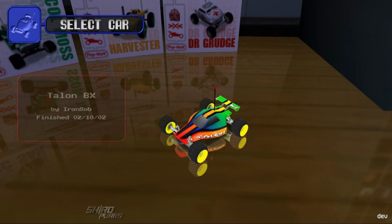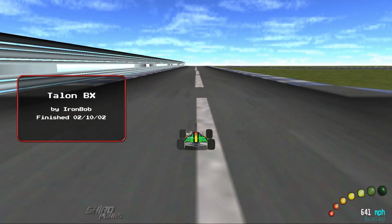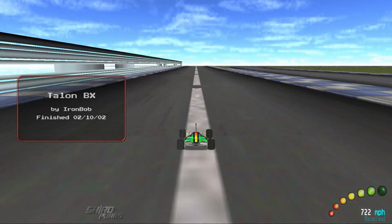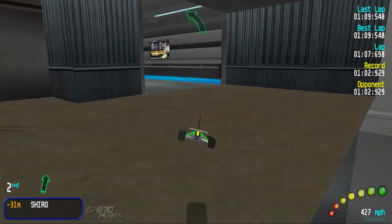Next up is Talon BX, created almost a year later in October 2002, qualifying with a speed of 73.3 mph. It's slightly faster than Mini Champ, but will that be enough to take the crown? Here's Talon's best run.